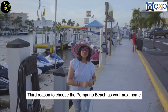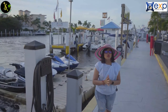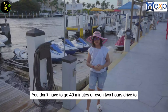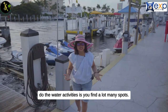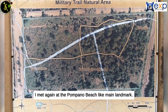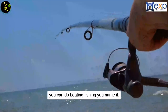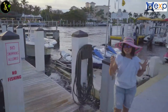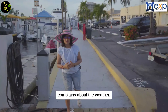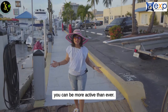To choose Pompano Beach as your next hometown, you find a lot of activities to do in this town very close to your home. You don't have to go a 40-minute or even 2-hour drive to do water activities. You find a lot of spots. I'm at the Pompano Beach main landmark. There are water activities: you can do jet ski, boating, fishing, you name it. That's why I love Florida, because I love water. Many people complain about the weather, but this weather pushes you to do more water activities and you can be more active than ever.